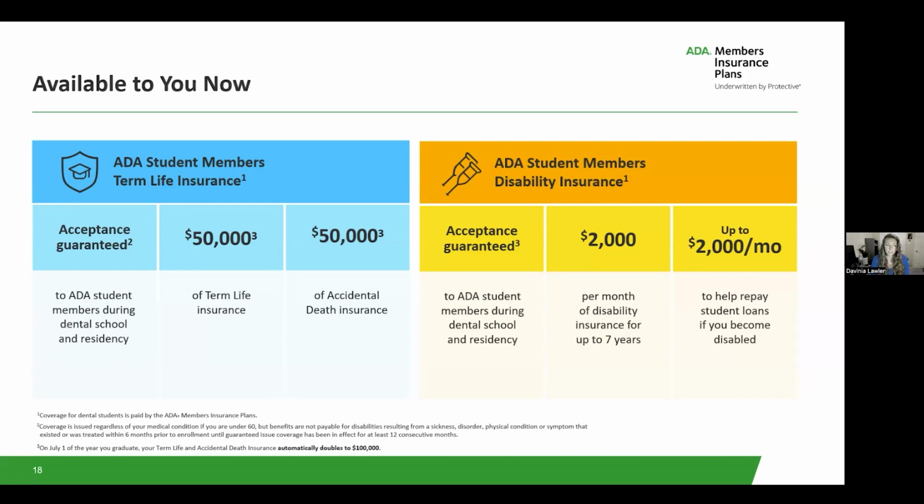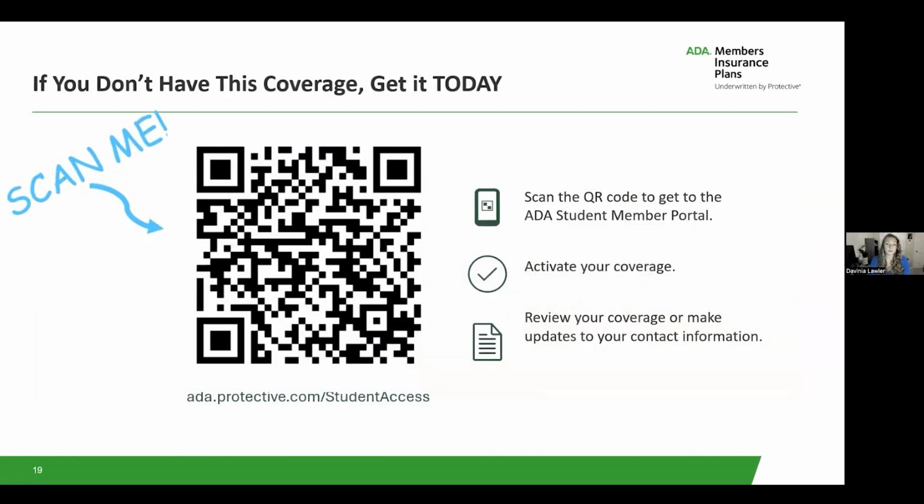So if you didn't know these were available, or if you have never done it before, here's the QR code for you to be able to take advantage of these. They're going to ask you for some identifying information like your name and your school. If you don't have things set up already, then it will also ask you for your mailing address. That way we can send you the certificates in the mail. You'll get a package. You want to open that up and fill out your beneficiary form. You're also going to be prompted to set up an online account, which I would recommend, just simply so you have all that information available to you.